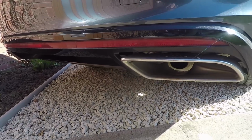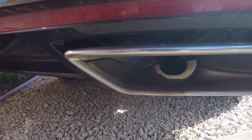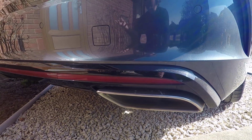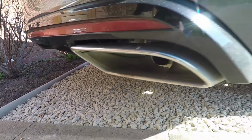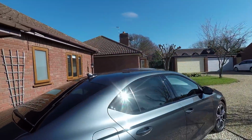Thankfully, whilst the exhaust tips are 100% fake, we've got some proper exhaust going into them. They're not even directly connected to them, but at least there are two of them, so that's pretty good. Skoda, thank you for not ruining this car by compromising on that. So yeah, a pretty good looking car outside. Now let's have a look inside.